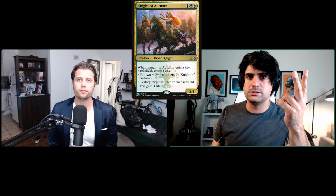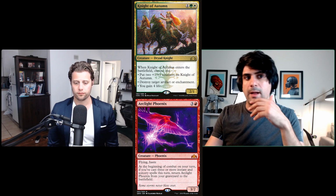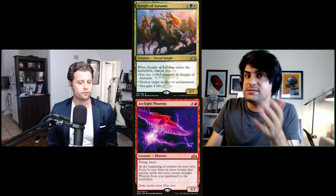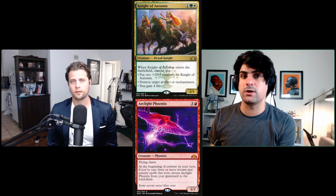Guilds of Ravnica, where you have Knight of Autumn and Arclight Phoenix. Arclight Phoenix, which is like two very powerful cards. Arclight Phoenix definitely was a tier 1 deck, definitely modified the format, but that's what was happening. Since then, cards just have to be banned so often because of the cards being printed that it feels like Modern is being modified pretty regularly. And people don't like that.